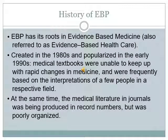Let's look in brief at the history of evidence-based practice. EBP has its roots in evidence-based medicine, also referred to as evidence-based healthcare. It was created in the 1980s and popularized in the early 1990s. Medical textbooks were unable to keep up with rapid changes in medicine and were frequently based on the interpretations of few people in a respective field. At the same time, the medical literature in journals was being produced in record numbers but was poorly organized.